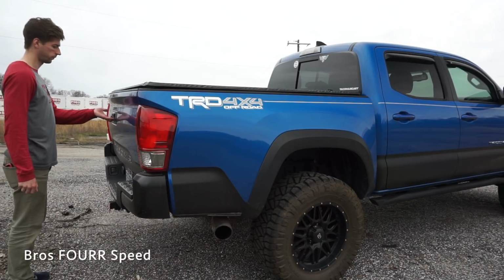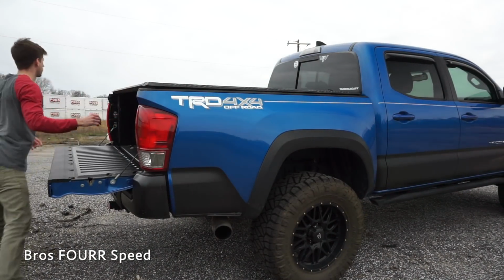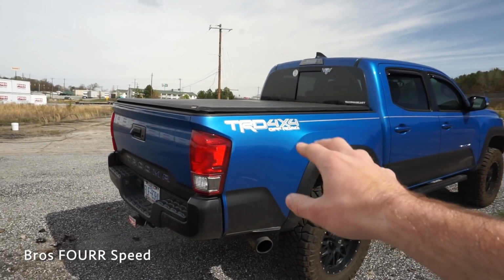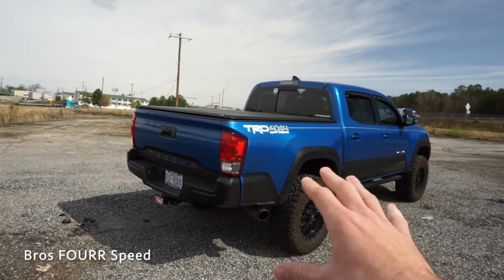actually use this. It doesn't matter if it's raining or snowing out or anything, I can have items safely secure in the back of the truck with the lockable tailgate. And like I said, this was my favorite accessory. It cost me about $240, so really not that much money to have a more usable bed.